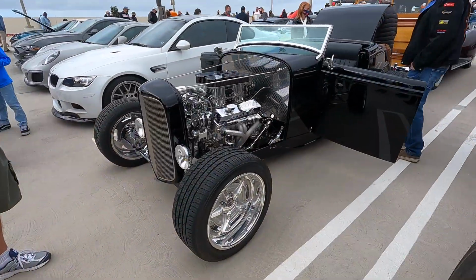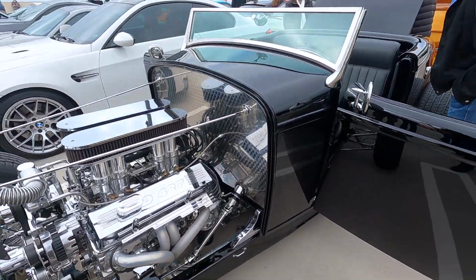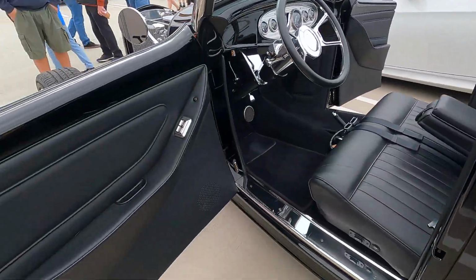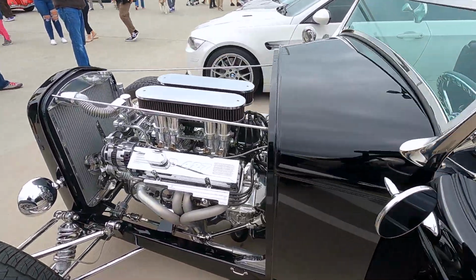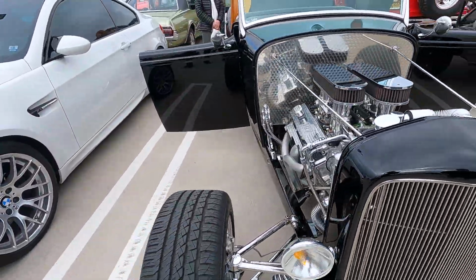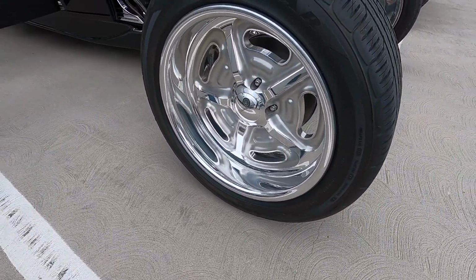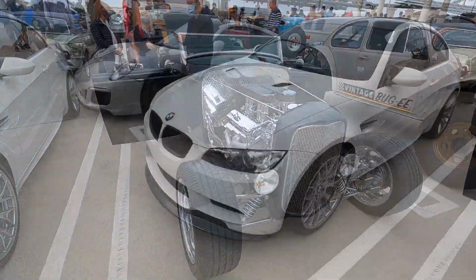So check this thing out, beautiful 32, running a small block 427, very, very sweet. Love this thing. Roof's off at the moment, he was just taking it off a second ago. Really nicely done. Electric windows, very, very clean. Injection, something about a 32 or a 34 for me. I wouldn't be picky either way. If someone wanted to give me one, I'd be happy with that. Really nice wheels as well. Budnik makes a really nice hot rod wheel. They look great. Big rubber on the back. Good to see.